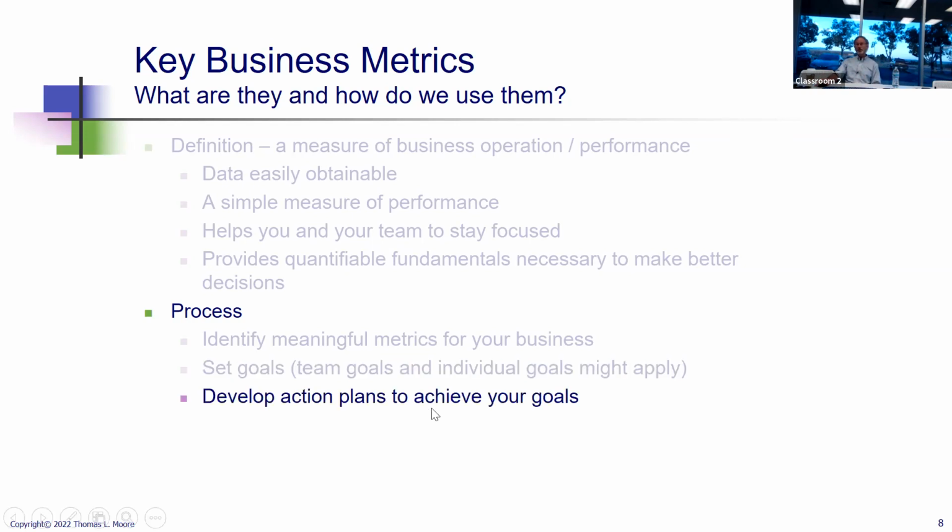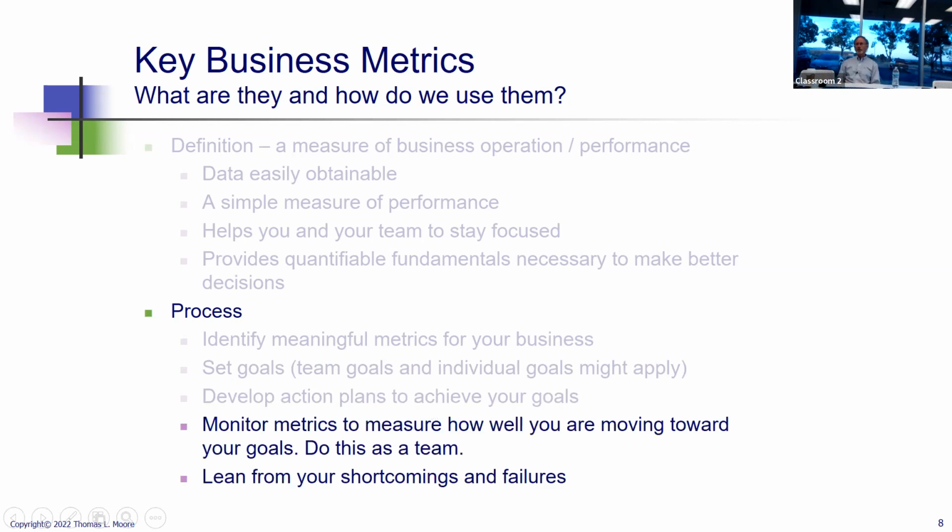You want to develop action plans to achieve the goals. You want to monitor your metrics to make sure that you're moving in the right direction. And as I mentioned earlier, do this as a team. Leadership teams, ownership teams that meet on a regular basis and look at business metrics for the business, outperform their competitors head and shoulders. I can tell you that by experience. If the leadership team is all on the same page, they're aligned, they know what they're going after, they know what their goals are for the current quarter or current year, and they're working towards them in concert, they will kill their competition, because most people don't take the time to do this.